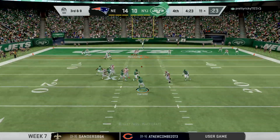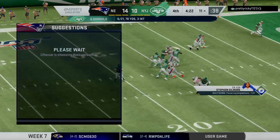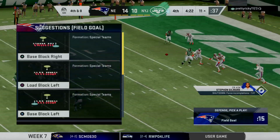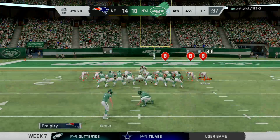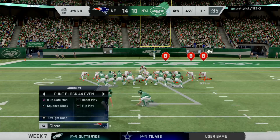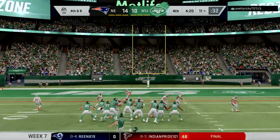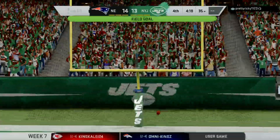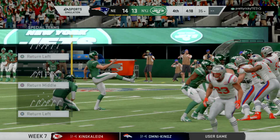Here's Darnold. And that's knocked away and incomplete. Certainly looked like they were getting ready to convert there on 3rd down, but what an effort to get his hand on that one, knock it away, and brings up a 4th down decision. And this one is right through. And the lead is down to 1 now at 14-13.